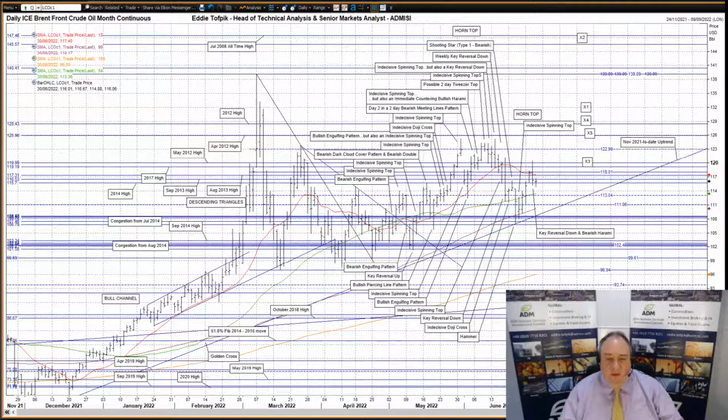Firstly, the day's range was mainly encapsulated by the congestion area between 115.70 and 120 even, dating from 2012, 2013 and 2017, and also having the 50% Fibonacci line for March within it at 118.01. The second interesting point was how the high managed to reach up and almost touch the old target X3 at 120.41 before dropping down right away.